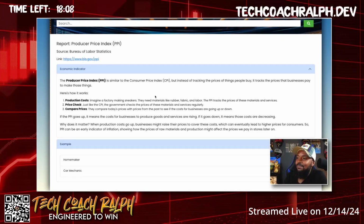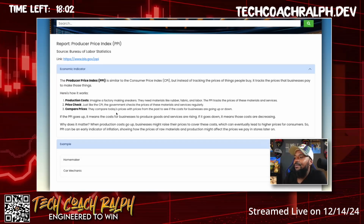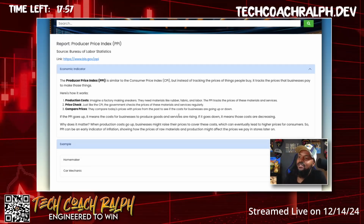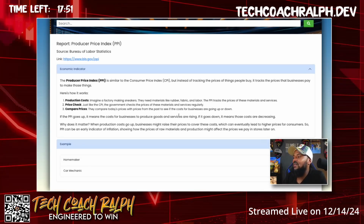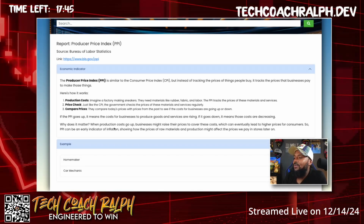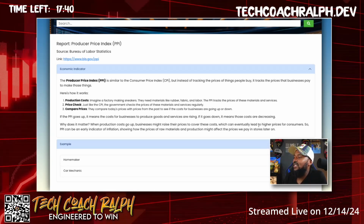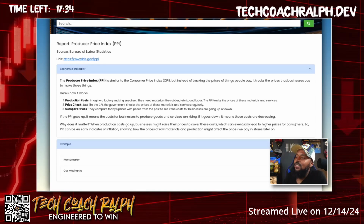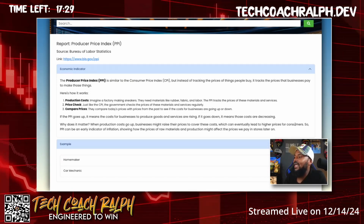Price check. So just like the CPI, the government checks the prices of these materials and services regularly. Compare prices. They compare today's prices with the prices from the past to see if the costs for businesses are going up or down. If the PPI goes up, it means the cost for businesses to produce goods and services are rising. If the price goes down, it means the costs are decreasing. So why does this matter? When the production cost goes up, the businesses might raise their prices to cover these costs, which can eventually lead to higher prices for consumers. So PPI can be an early indicator of inflation, showing how the prices of raw materials and production might affect the prices we pay in stores later on.